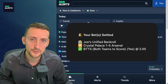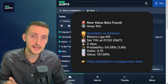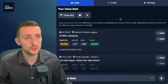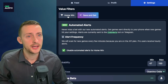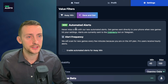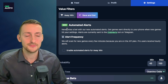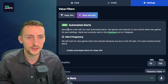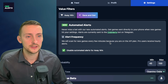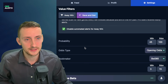Another important alert that will go there is the automated value bet alerts, which will tell you when a new game lands in your value bet settings. Let's check that out now. So it's really simple. All we do is head to the settings again, and then we're going to go to our away win system, and we've got our settings here. And you can see at the top, automated alerts. Never miss a bet with our new automated alerts. Get games sent directly to your phone when new games hit your settings. Very, very important. We are going to enable automated alerts, and it is done. That's it. When a new game drops, it'll go straight to my Telegram, which is important and amazing.